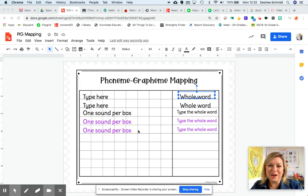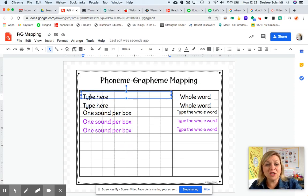Boys and girls, here we are ready for our phoneme grapheme mapping. We're going to listen to the word. We're going to listen for the individual phonemes in the word. Then we're going to figure out the letter that matches that phoneme, which is called a grapheme, and then we're going to map it onto our page. So we're going to start with 2 sample words, and then I will give you 2 additional words along with some space to write your own.